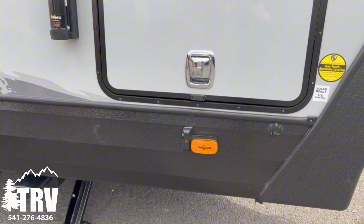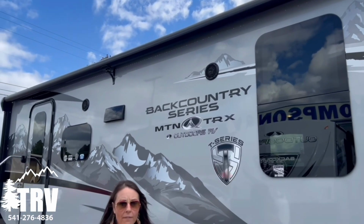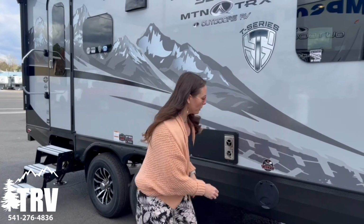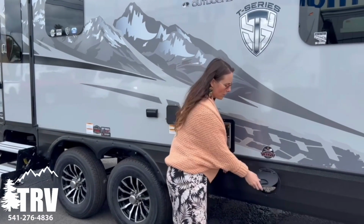Has a full electric awning with a light underneath as well as a metal wrap. And because it's a titanium, it will have the remote, so you can actually run that while you're sitting out underneath the awning or from inside the coach. You do get the fire pit barbecue hookup. So right here, you've got a little hatch, open that up, and there's a quick disconnect LP hookup.